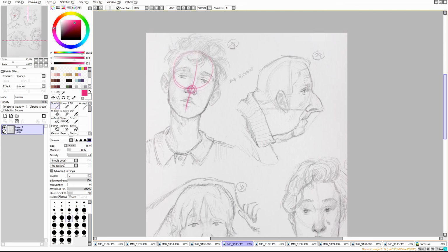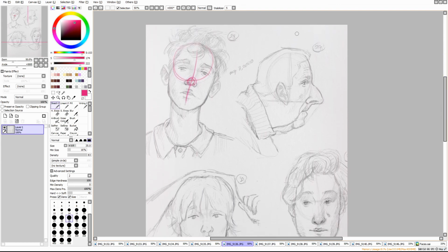But honestly, there isn't really much to say there. You can probably tell, at least with this profile view, I really had to map out a lot of guides as to where things go. I think I had drawn his ear higher up at the beginning, and eventually I got it where it was supposed to be.